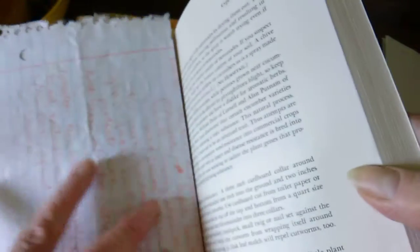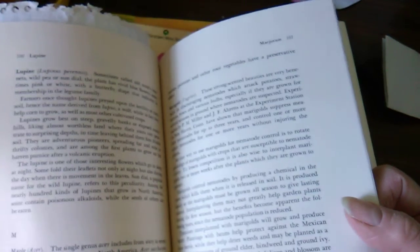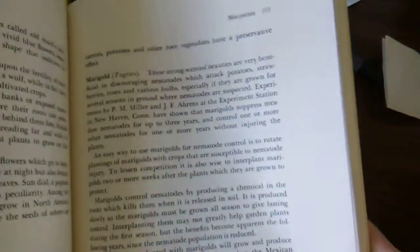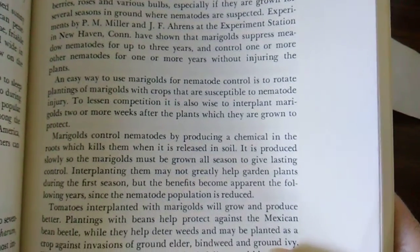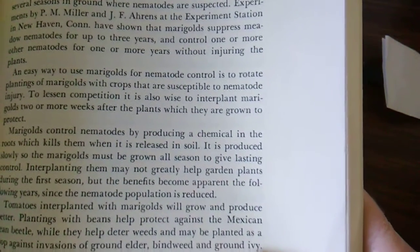So, it's very, very detailed. Also, marigolds help with nematodes. So, these are 2 really good books to have. And yes, I know you can look this stuff up online, but I would rather have something in my hand that I can go to. See, marigolds control nematodes by producing a chemical in the roots which kills them.